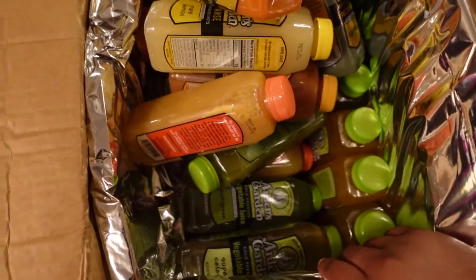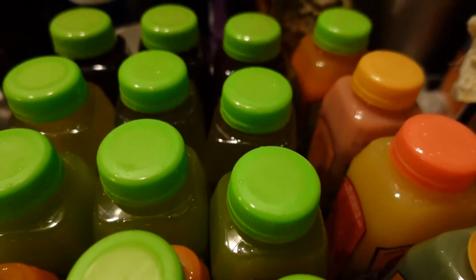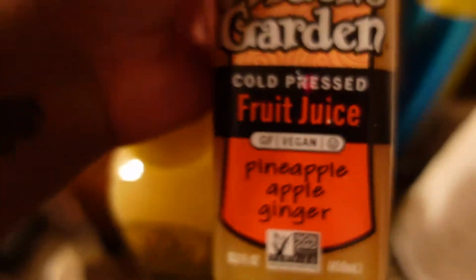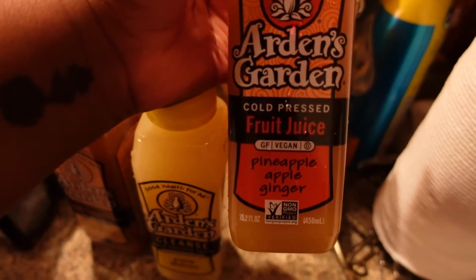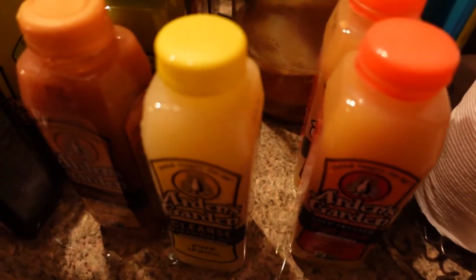These are interesting. All right, you guys, so my brother took them out and washed them for me, so I just wanted to show y'all all of the juices. These 3 they sent to me for free, I guess. I don't know whether it was by accident, on purpose, whatever. I don't really care. I appreciate it. So it's the fruit juice, the pineapple, apple, ginger one. So I got 3 of these for free. So that's cool. But we're going to start with the first cleanse.